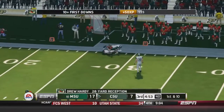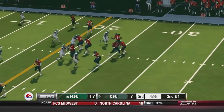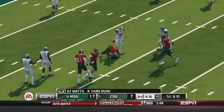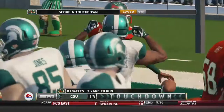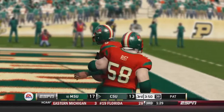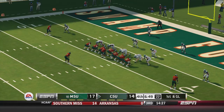Look at this catch by Drew Hardy down the sideline. DJ Watts trying to do a nice little comeback here. Able to get the 1st down. Now 1st and goal. Triple option, and he is in. Pounds his way in. He's pumped up. It's now 17-14 in the 3rd quarter. So Charleston State is trying to come back as best they can.